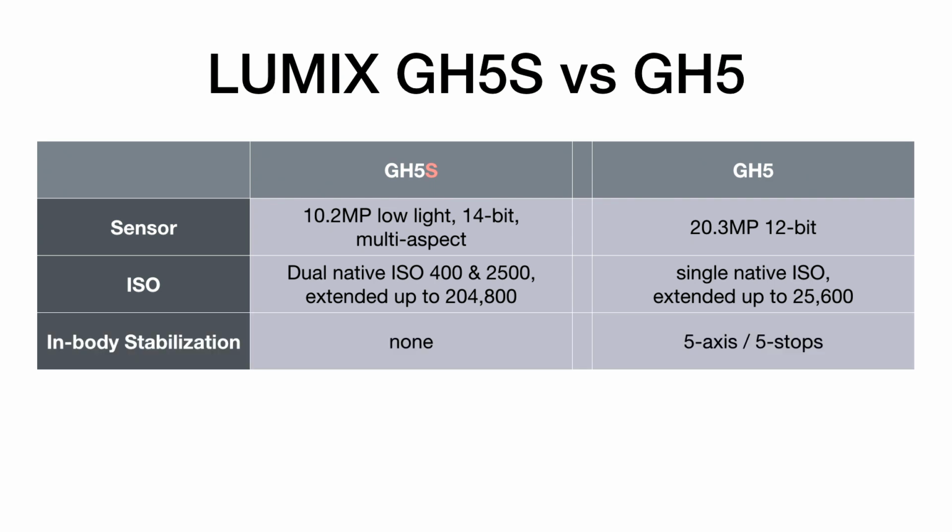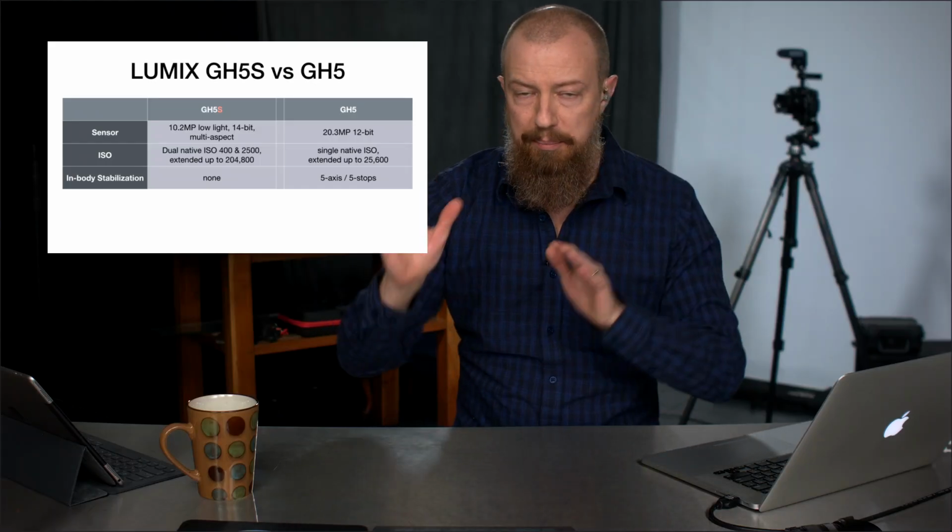Okay, next up, let's go back to this, and the next one is in-body stabilization. Okay, so let's talk about this now. The GH5S does not have any. The GH5 has a 5-axis, 5-stop stabilization. It's kind of fantastic, right? I mean, this is a really awesome stabilizer.